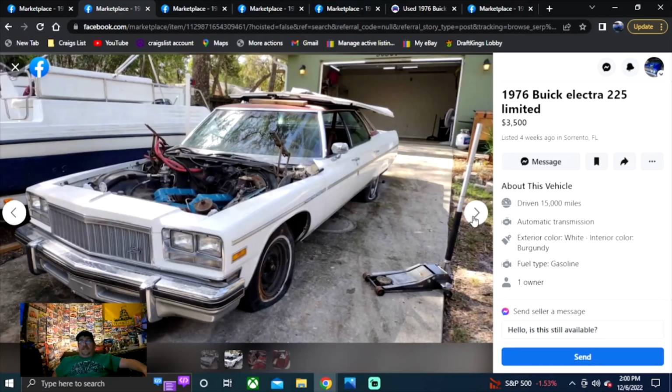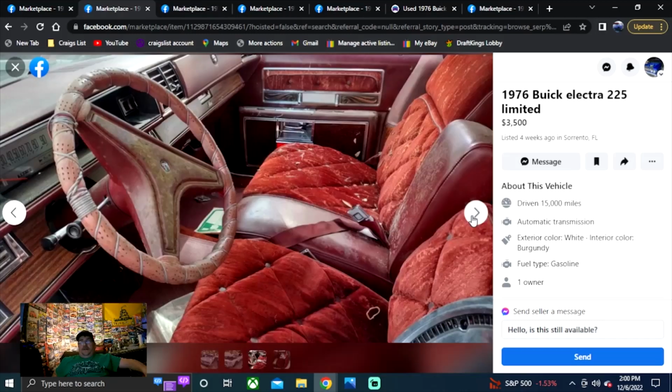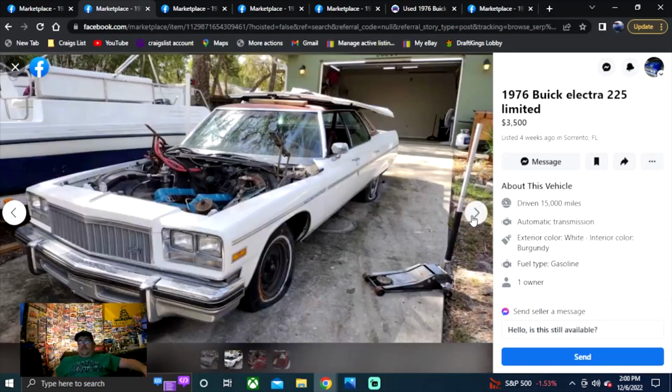It looks like the engine's been cleaned up. The body looks great on this car. Still had the original steering wheel. I dig that. And it looks complete. That's how you're going to want to buy one of these cars. You're going to want to buy one that has all the parts on it, because again, searching for parts for one of these is going to be nearly impossible.